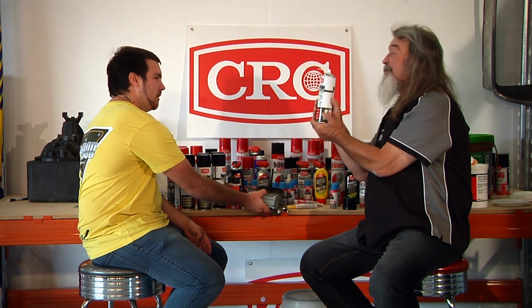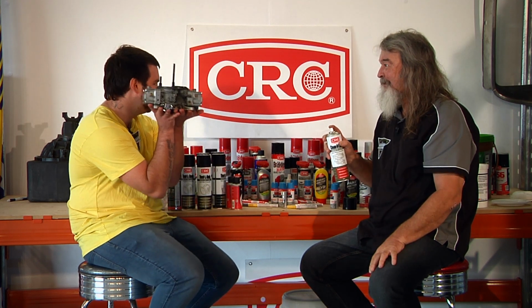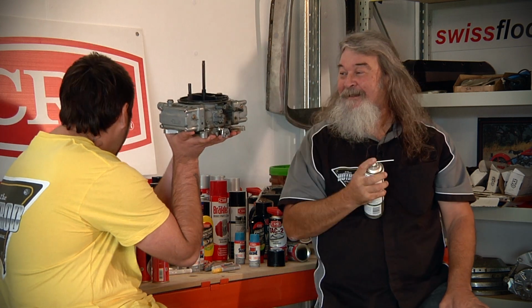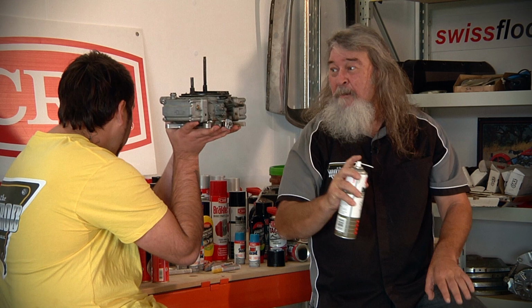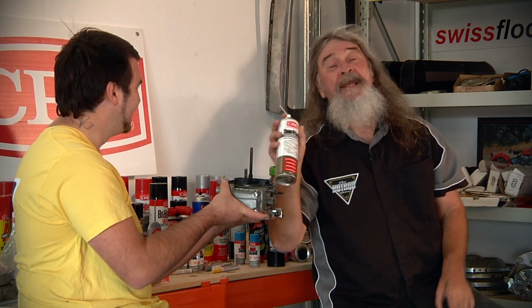Good to be here. You know what that is? This is a carburetor. You know what this is? Carb cleaner. Okay, now on the engine, here's the carb. How does it work? I squirt this down here, then we squirt it down again. There it is, it works. That's what CRC Carb Cleaner does.